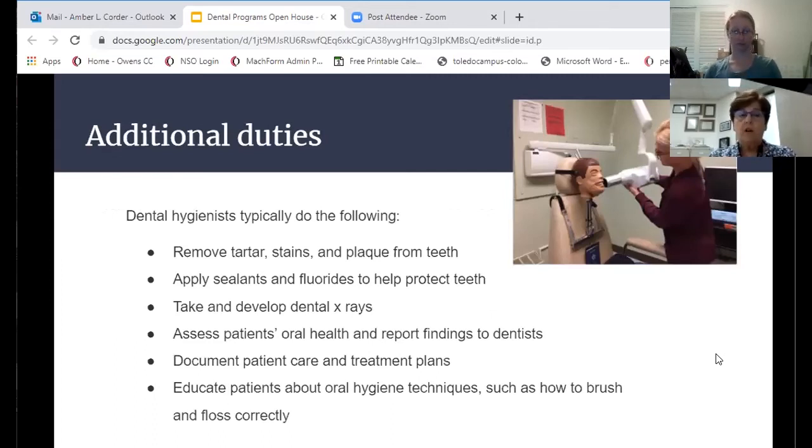Dental hygienists also remove tartar, we call it calculus, and stain and biofilm or plaque from the teeth. We apply sealants and fluoride to help protect the teeth. We also can take and develop x-rays. We assess our patient's oral health and report the findings to the dentist. We document our patient care and treatment plans, and we educate our patient about oral hygiene techniques and how to brush and floss correctly.